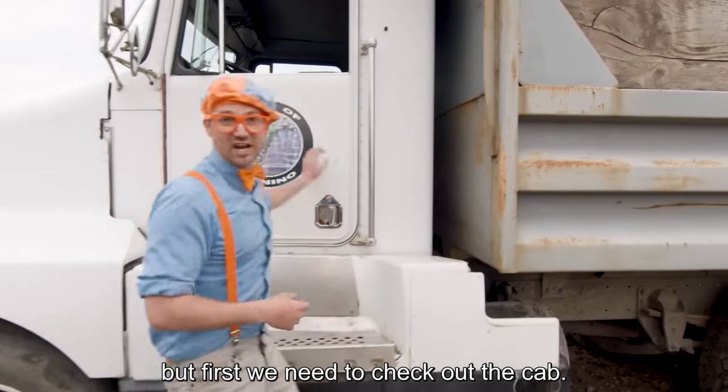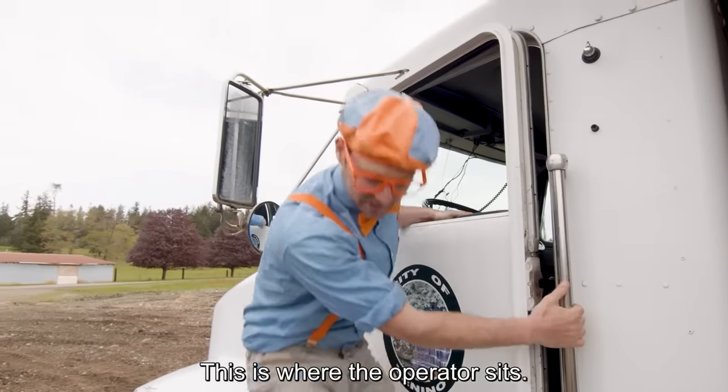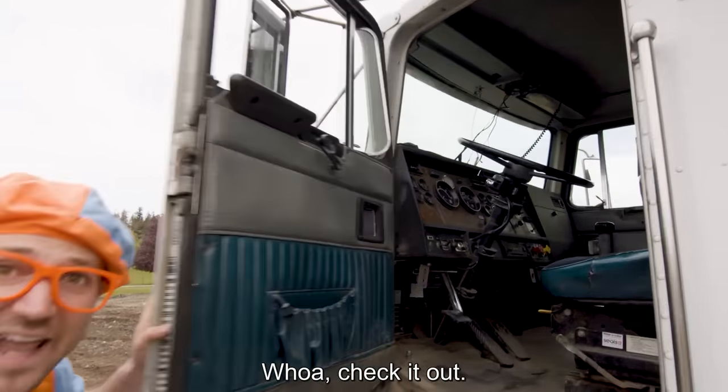But first, we need to check out the cab. Whoa, this is where the operator sits. Whoa, check it out.